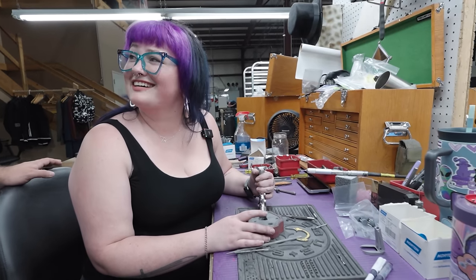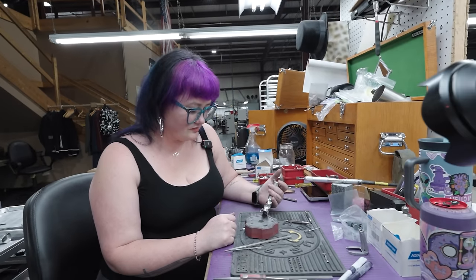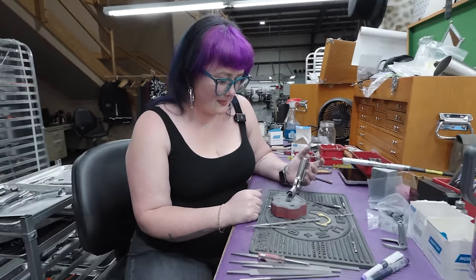But no. So Tori's already worked through all the processes we've covered so far, and now she's going to begin to melt these parts together. This is where some real American artistry comes in. Tori's a pretty artistic person in general, but this is where the artistry comes into the performance of the gun. So I'm going to let Tori take it away.